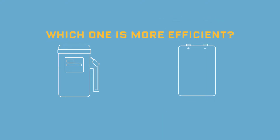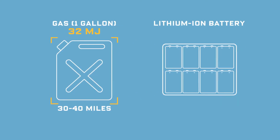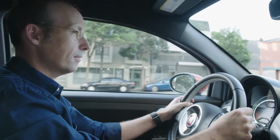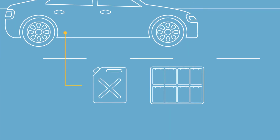So which way is more efficient? Burning a gallon of gasoline gets you 32 megajoules of energy in a typical compact car. That's enough to take you 30 to 40 miles. A lithium-ion battery the same size would only provide about 3 megajoules of energy. That means a car like the Fiat 500e that I drove would only get about 3 miles. But luckily in the real world, cars have bigger gas tanks and batteries.